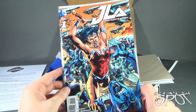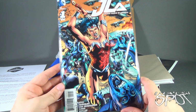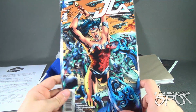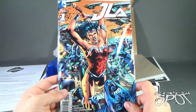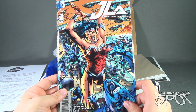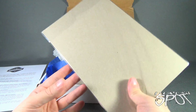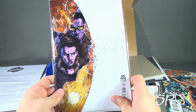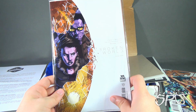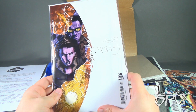Of course, you see $5.99. $5.99 is pretty expensive, but you get a $6 comic already in one, and you've got another 4 issues or so. You got Justice League of America #1. I don't know if I'm crazy about the artwork on the front, but needless to say, I'll be reading that later. We also have ourselves Broken World. This is issue #1 from, I guess, is it Boom Studios?